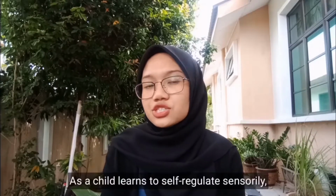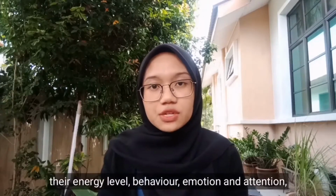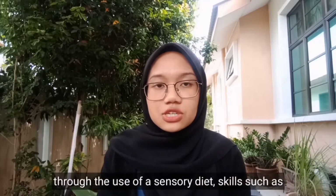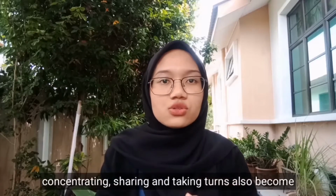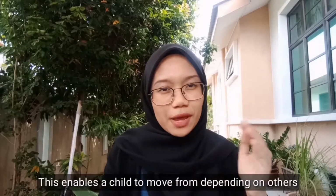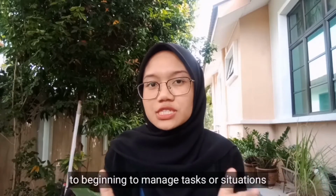As a child learns to self-regulate sensorily their energy level, behavior, emotion, and attention through the use of a sensory diet, skills such as concentrating, sharing, and taking turns also become more mature more quickly. This enables a child to move from depending on others to beginning to manage tasks or situations by themselves.